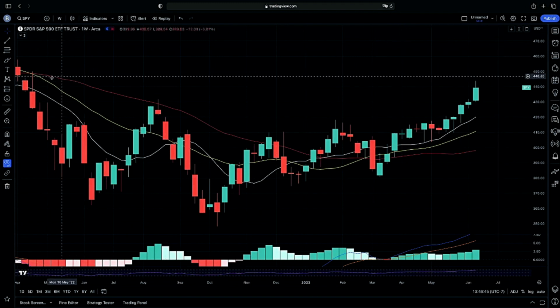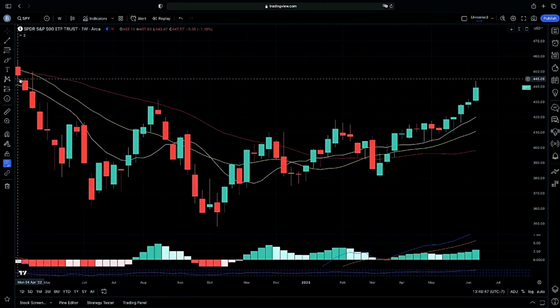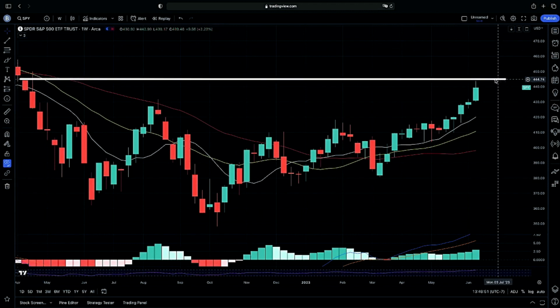Now looking at our weekly chart, looking at our swing perspective, again, mentioned exactly here at resistance that we would possibly be getting a wick to the upside.